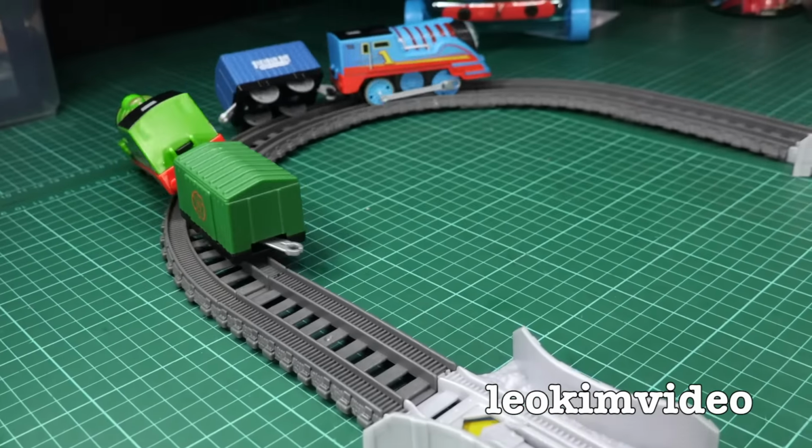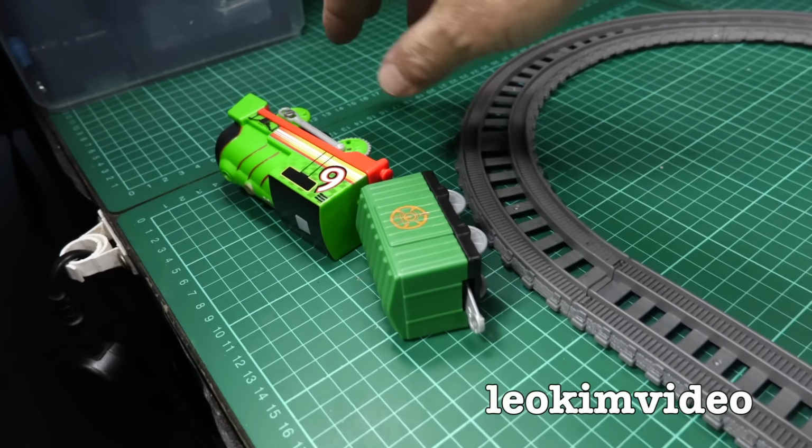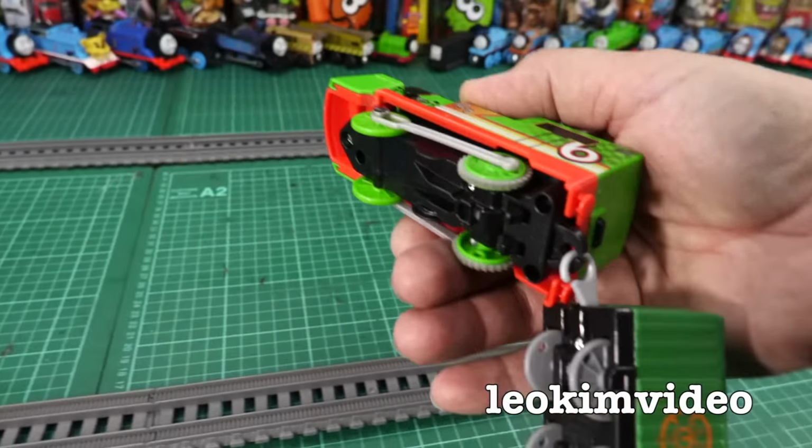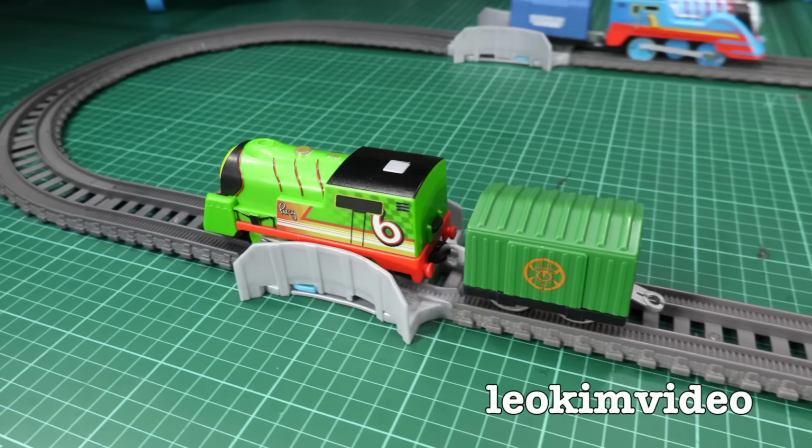Percy is go! Yeah, oh, Percy is down! That's one of these things, you're either going to really like this style of play or you are going to not like it. I don't think there's really anything in between.